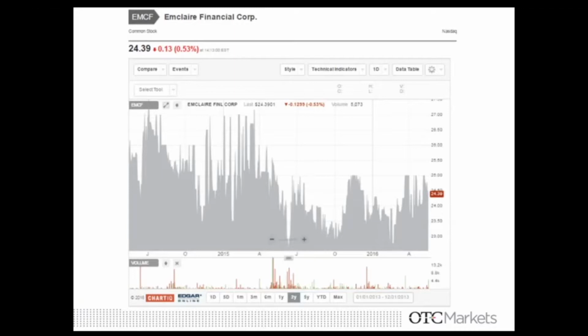So let's go on to the next slide. All right, so here's a bank, and I'm going to talk about liquidity now. Here's a bank that trades on NASDAQ, and if we look at the volume, it's across the bottom, and it's really scrunched down small. But this stock might trade a couple thousand shares a day. The 4,000 is up pretty high.